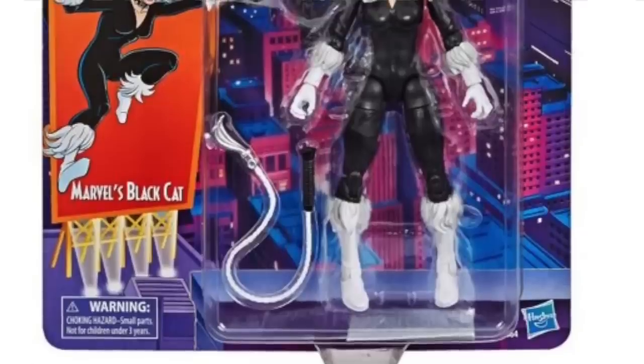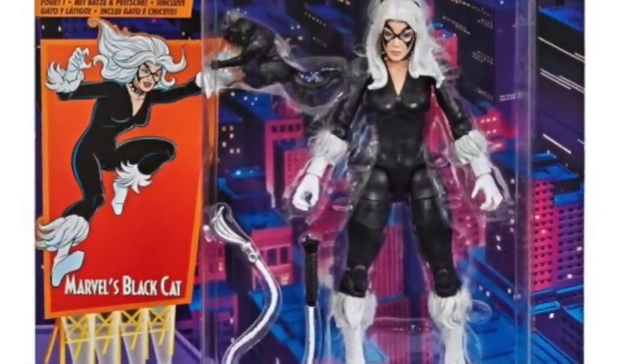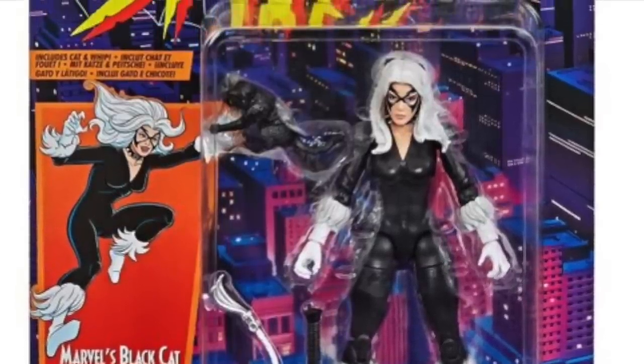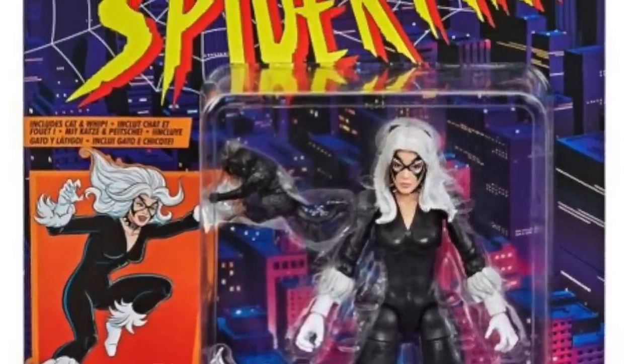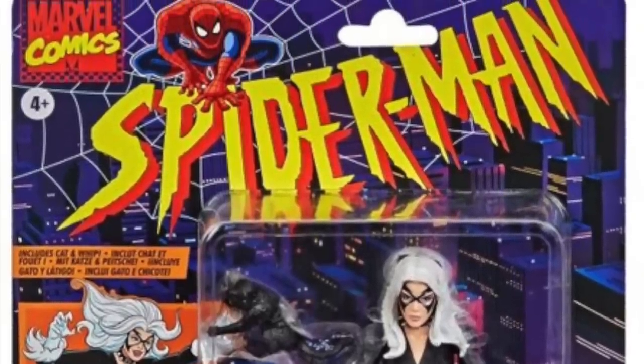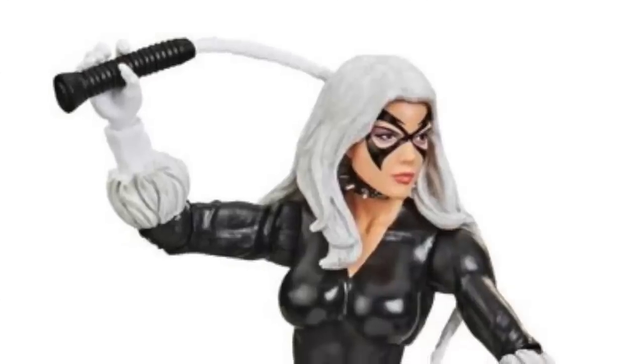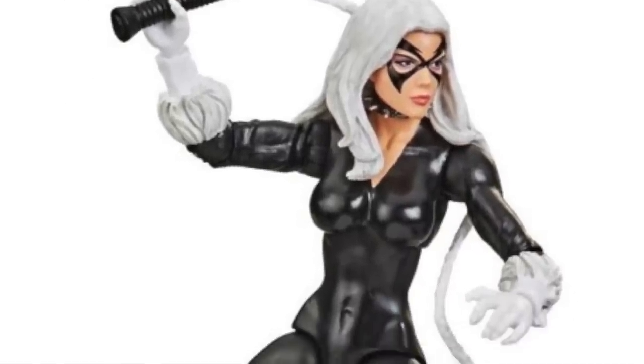And then finally, for today's first Monday of the month reveal from Hasbro, they showed us their new Retro Black Cat figure, which we knew was coming, or had a pretty good indication was coming. Now this figure is featured on the Retro Spider-Man card back, but looks like it is primarily just a reissue of the original Black Cat figure. There are some modifications to it. Oops, my head just fell off there, which is a common problem with this original figure.